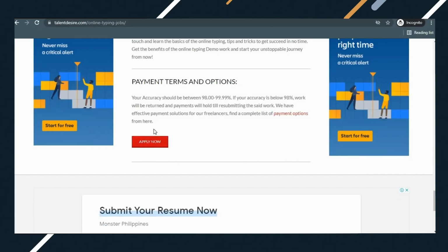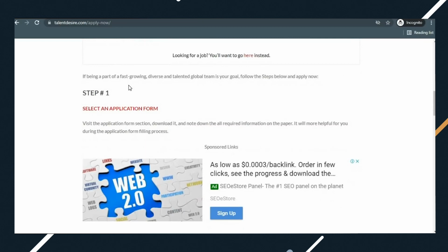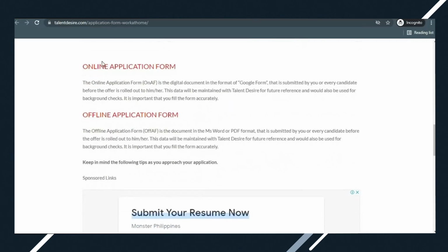When you come to the bottom of the page, click the red Apply Now button to be taken to this page where you can start applying for employment. Choose an application. After that, we'll proceed to this page where you can fill out an online application for work at home. By clicking on this red link here, I want you to scroll down and look for this that says fill in your details.